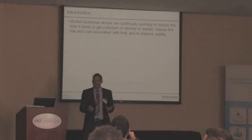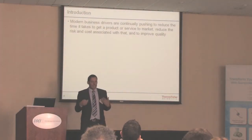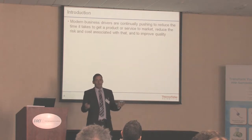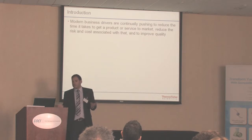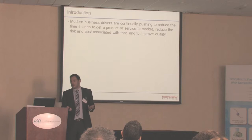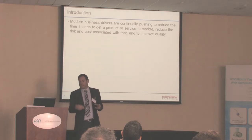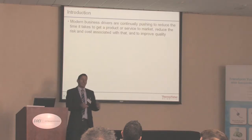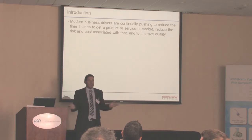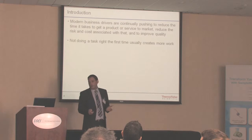Introducing it, well, with getting things right first time, there's often a common factor or denominator that everything follows. Modern businesses are continually pushing to reduce the time it takes to get a product or service to market, reduce the risk and cost associated with that, and improve quality. So we are looking at the paperless lab and other things that go with that, but it's a common factor or field that everyone will encounter at some point.